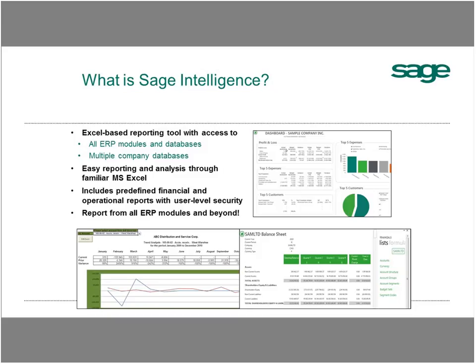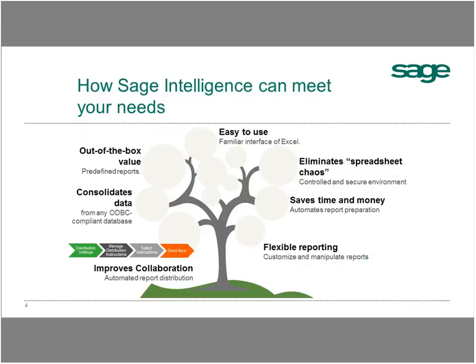Now, Sage Intelligence will give you several report templates out of the box that you can start utilizing and customizing to suit your own needs, or of course you can start from scratch. As I mentioned, you can start reporting off of not only the data in the ERP, but also other software packages that you might have.